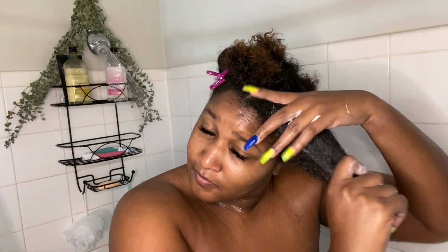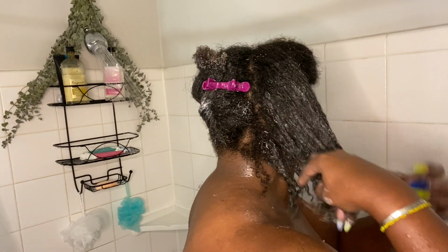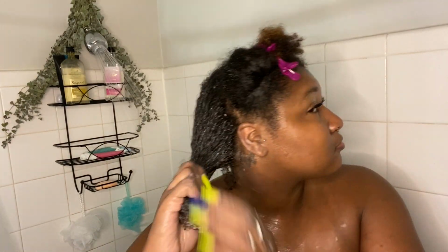I used it the first time, as you can see, and at the end you'll see how much I used on my hair. And I used quite a lot. Like, I wanted to make sure that this product got all throughout my hair from the roots to the ends. And for me, this jar just isn't enough for me to want to purchase it again and be able to have multiple uses out of it.